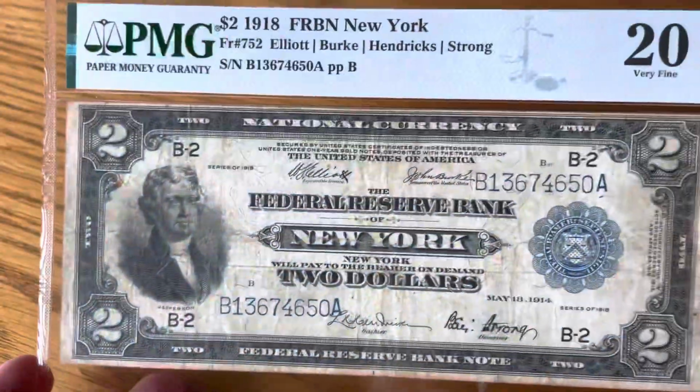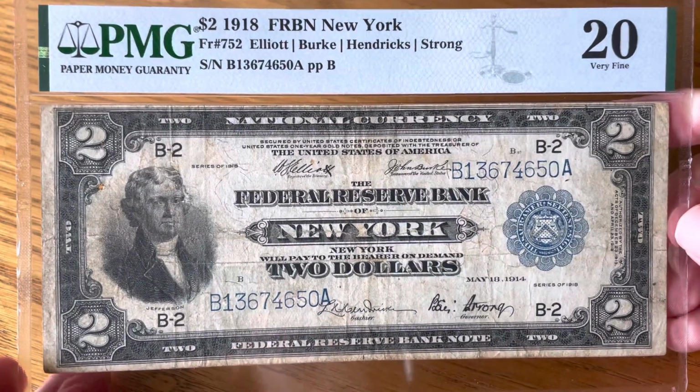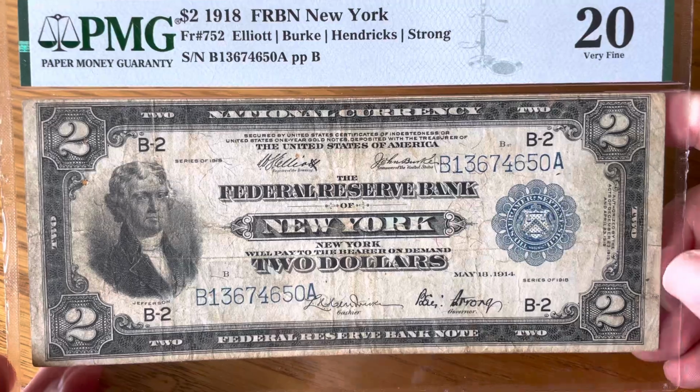So let's move on to what is a 20, a very fine 20. This note is moderately circulated with numerous folds, mild soiling. There are no serious detractions, but there may be minor defects. Okay, that is the definition. So let's take a look at our first note. 1918 Federal Reserve Bank note. This one is from New York, and this one is graded a 20.